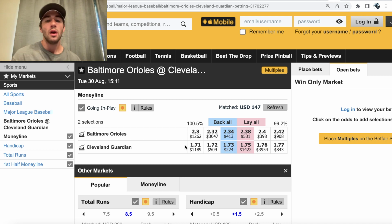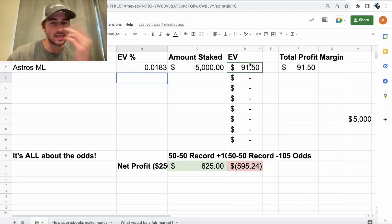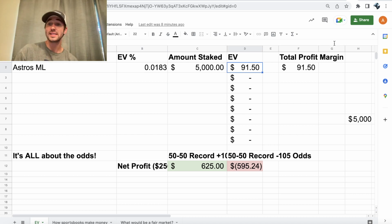There's actually an exchange launching in the US, at least one, I'm not sure, and they're very exciting, but this is how you use them. Even if you're not betting on them, if you're in Europe, you could have placed this arb at plus 144 and minus 141. But if you're not in Europe, you can still use it as a source of information, because what I'm looking at, as a very profitable, sharp sports bettor, is this bet has 1.82% EV on a $5,000 bet. So our bet is $91.50 in profit margin. Pretty excited about that.